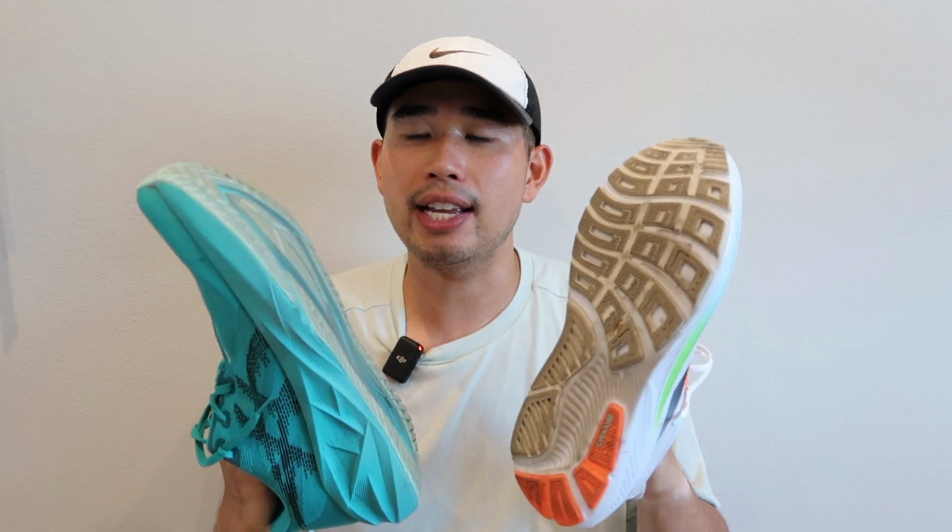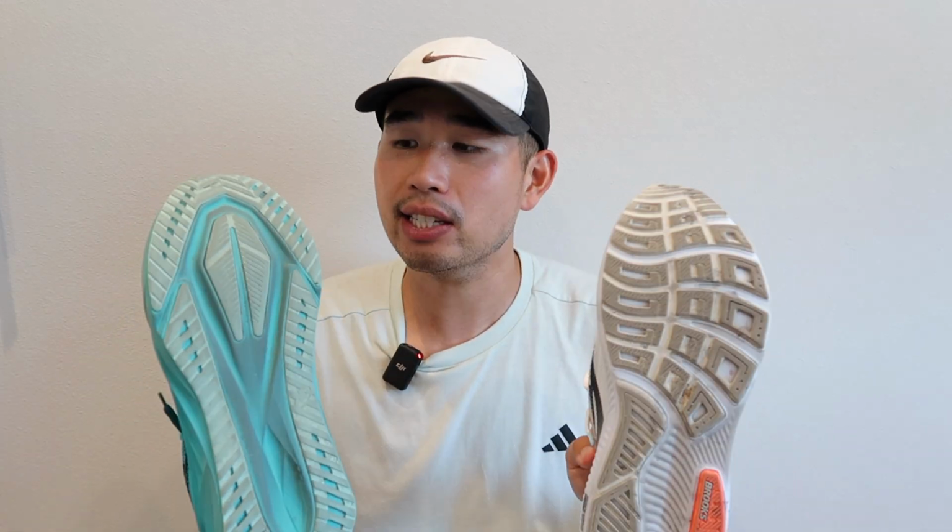The worst conditions I probably wear these shoes on are the roads near the beaches. So that's where a lot of sand is on asphalt, and that's when I slipped a little bit in both of these shoes. But overall, I would say that traction performance on both of these are fairly similar. Now, both of these have a softer rubber outsole, so I think that that really helps in gripping the ground when there's no debris on the asphalt.